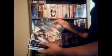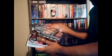Let's see, then there's The Voices of a Distant Star. There's the Full Metal Alchemist movie, the first one. There's Trigun. And the Trigun movie. Well, that's a Blockbuster case that I had that has the DragonBall Z movie in it.